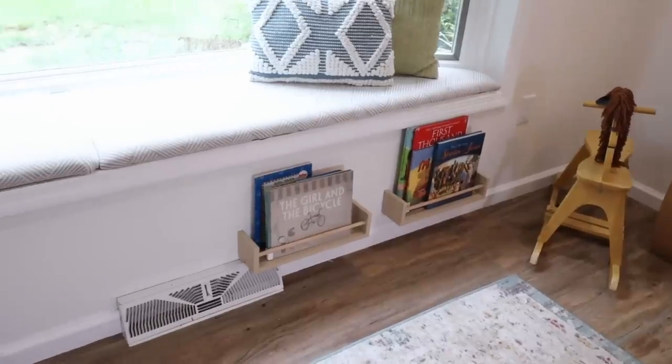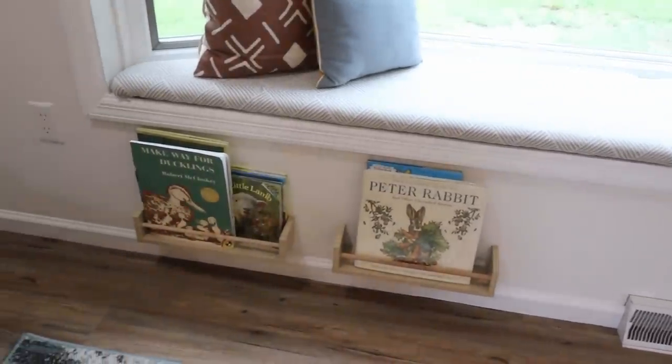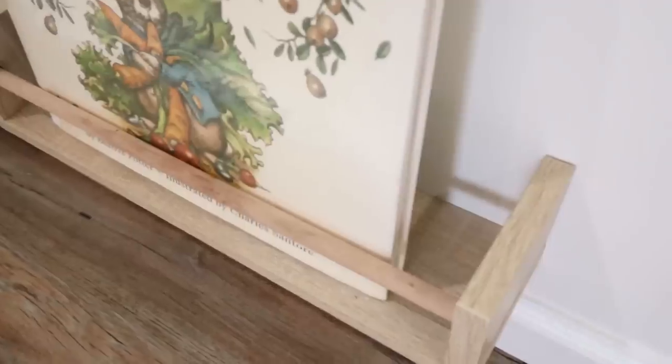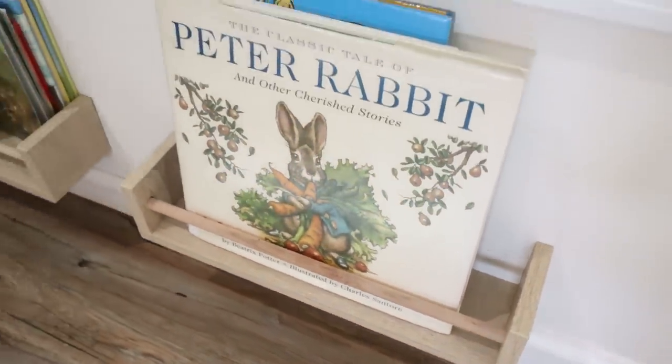The bookshelves are from Amazon. I was trying to find the ones from IKEA and they were out of stock, so I settled for these Amazon ones. They're a little less deep than I was hoping for, but they still hold enough books. And I think it's actually going to serve us really well to keep books a little bit more pared down.